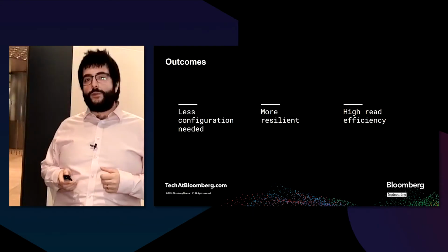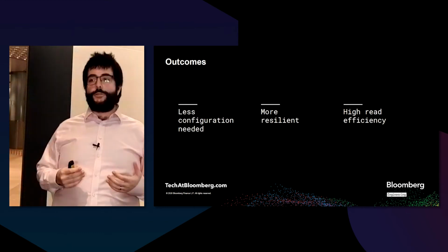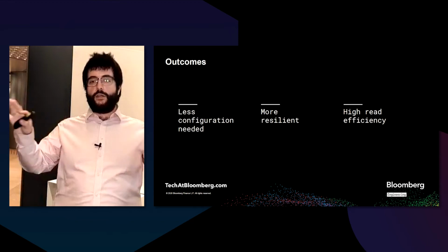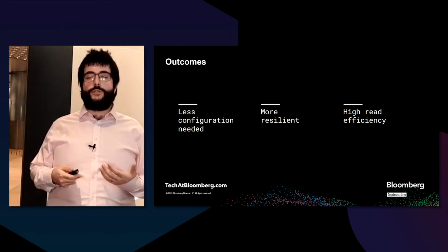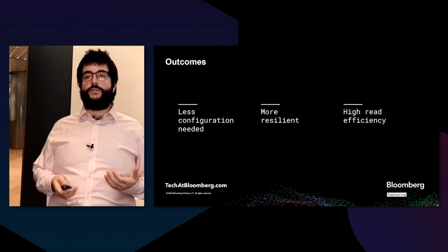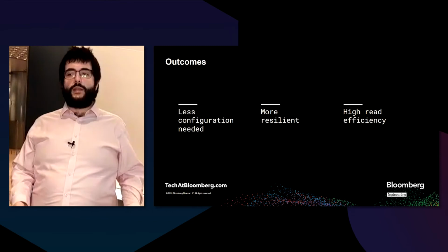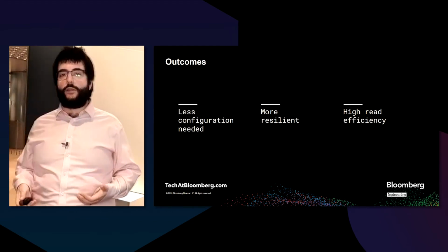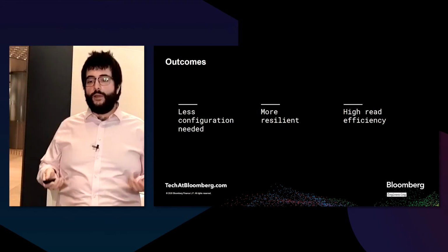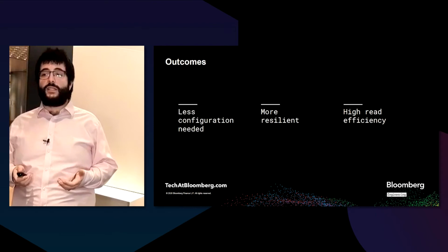The second one would be that this is overall more resilient because we put effectively a layer of caching on top of all of the Consul clusters, and that would allow us to do some maintenance operations, for instance, where we could bring down a full Consul cluster and the data would still be available to our clients through this caching layer. And finally, it's also interesting to speak about read efficiency.